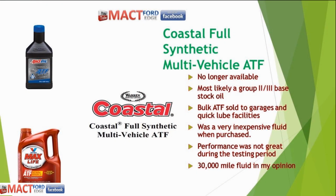Let's see. Coastal Full Synthetic Multi-Vehicle ATF is no longer available. It's most likely a Group 2 or 3 base stock oil. Bulk ATF sold at garages and quick lube facilities is where you're going to generally find this. It was very inexpensive fluid when purchased because it's bought by bulk, and the performance was not great during the testing period. Yeah, it didn't fare out well, so it's probably why they got rid of it for the most part. But 30,000 mile fluid is my opinion on the Coastal.